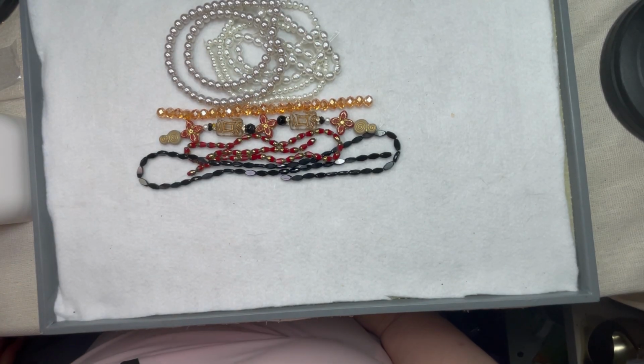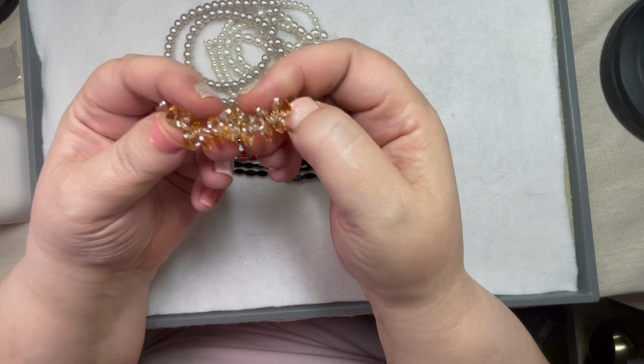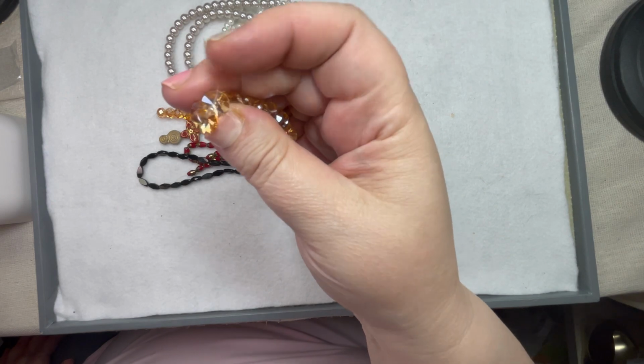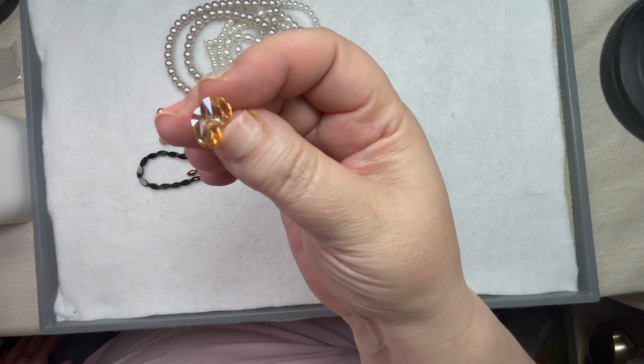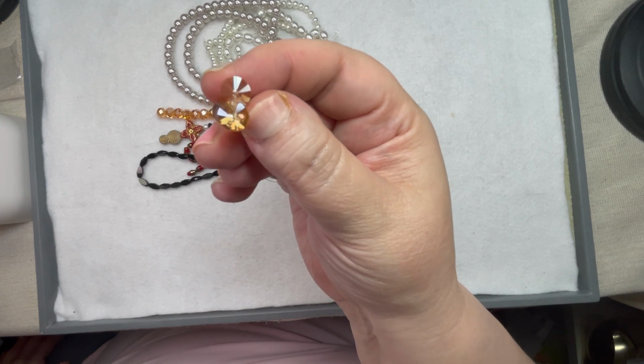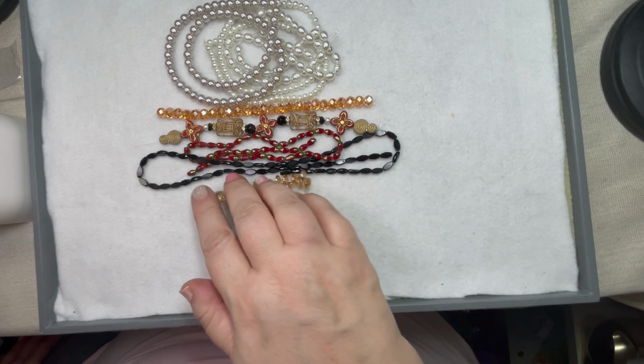All right. I know I'm out of order, guys, but it's all gorgeous, so I hope you forgive me. 20 pieces of 8mm top drilled champagne rivoli crystals. Okay. Yeah. These are stunners. Look at those. I love that they're top drilled. Do you know how many pretty dangles you can make putting a jump ring through those? Oh, yes, yes, yes.